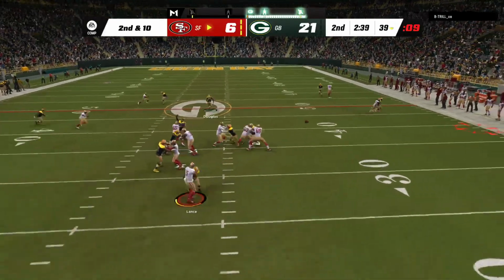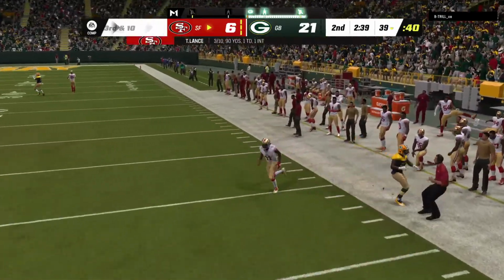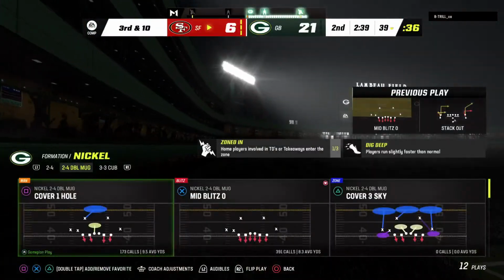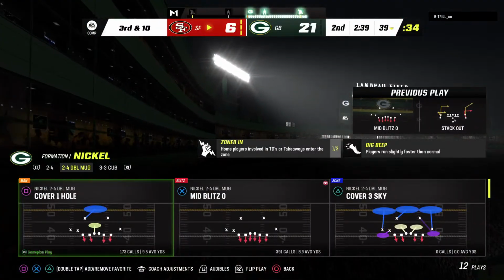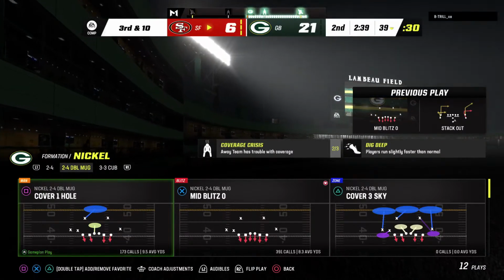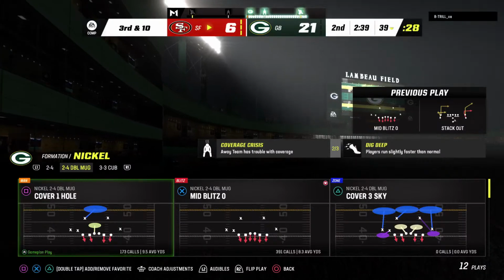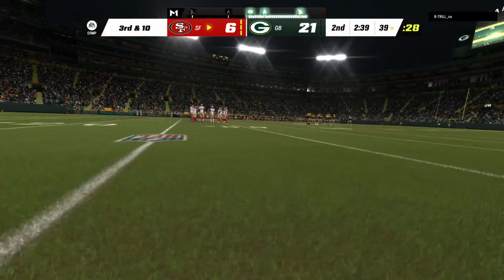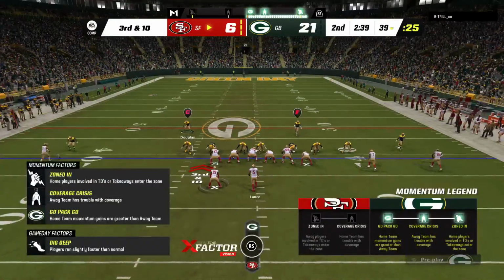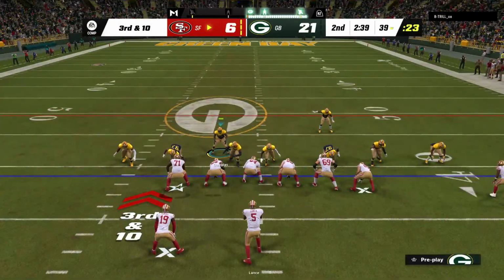Working from the gun, Lance. Oh, hit as he throws there, incomplete. To this point, I've been impressed with the work defensively. They have not allowed a lot of receivers to run free. And there's another example, another incompletion. The Niners on 3rd down. Just 1 for 3 thus far. This is 3rd and 10.